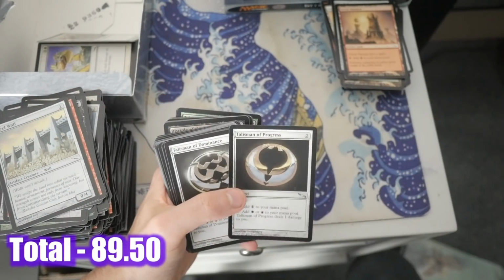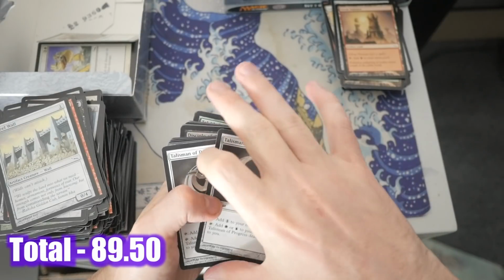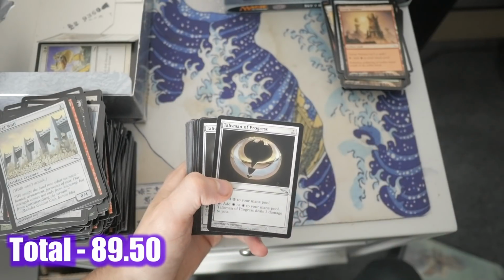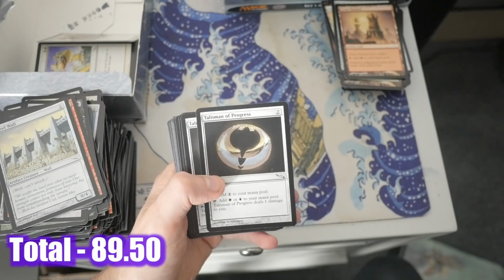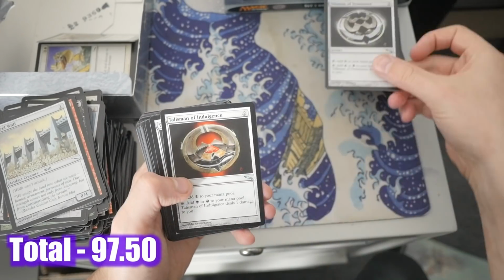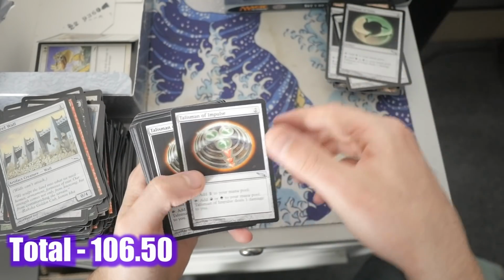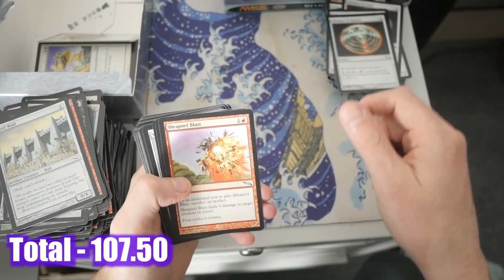Oh, yes. Okay, yes. This is what I was talking about. These talismans. Talisman of Progress. Yeah, so I know they range from about $1 to about $9 almost right now, but yes, Talisman of Progress, great. Is this just talismans? Indulgence, Unity, Impulse, 2 of them.